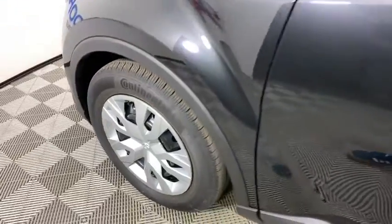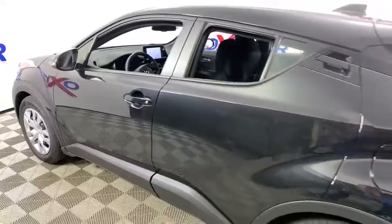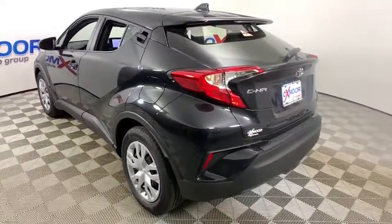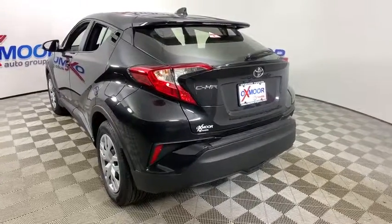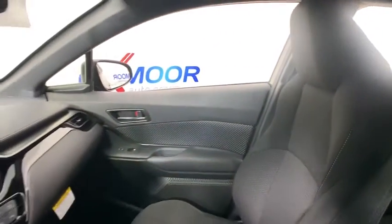Stop by and take a look at the 2019 Toyota CHR. The Toyota CHR's fresh design makes it stand out in the crowd, and the interior oozes with style. The CHR handles like a race car and has all the safety features you'd expect from a Toyota vehicle. This vehicle has less than 100 miles.